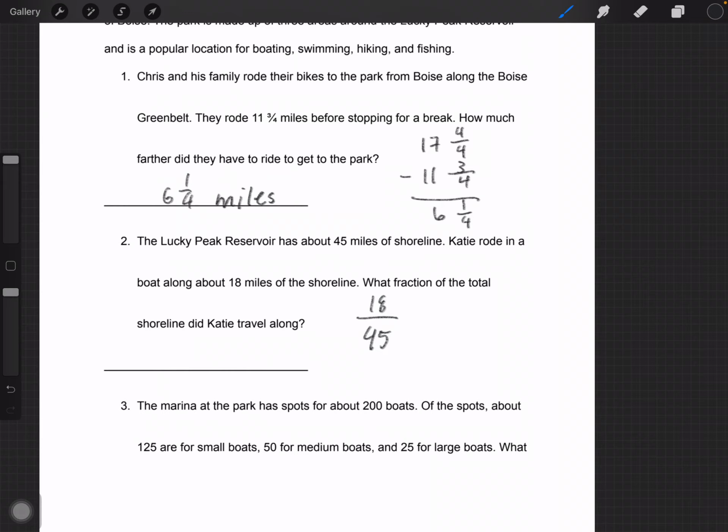We can simplify that. Let's see. Let's divide both by 3. And we get 6 and 15. I think we can divide that again by 3 as well. Oh yeah, you can do 2 out of 5. Okay.